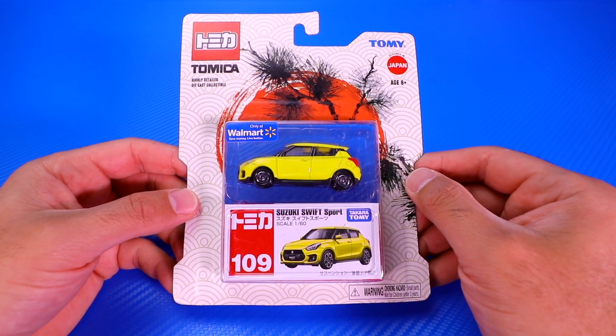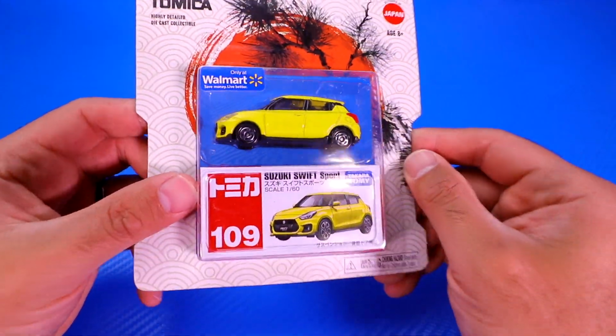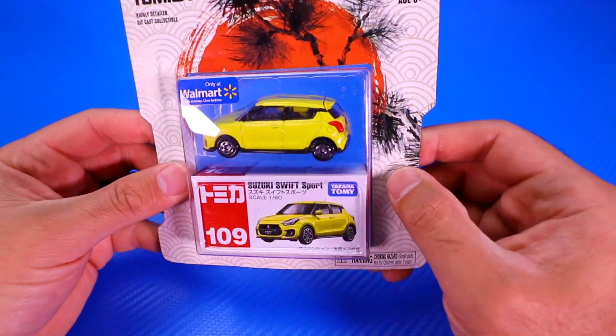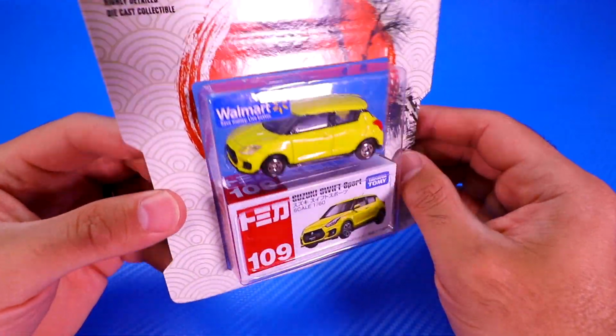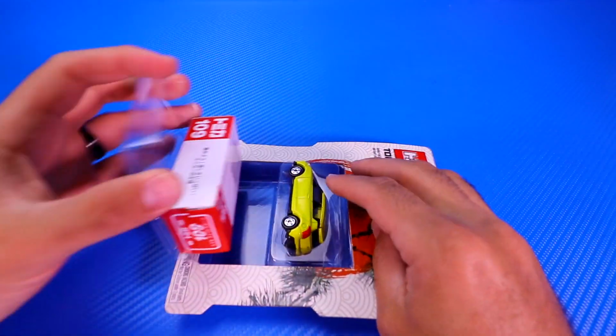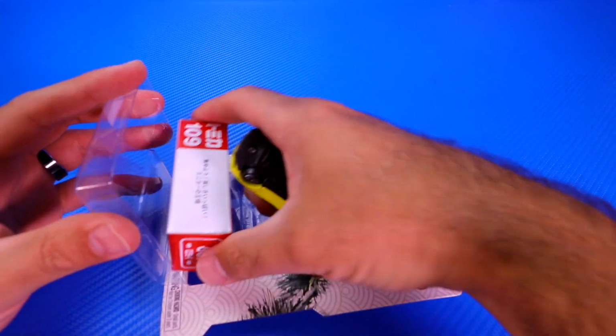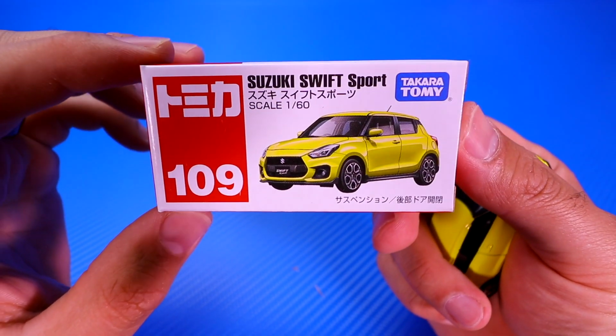Next up is the Suzuki Swift Sport. And I'm not even sure if this car is released in North America in real life. It might be, maybe. I don't know much about the Suzuki Swifts, but there it is in the yellow color, yellow being my favorite color. But let's go ahead and pop this one open as well. And we'll go ahead and take the car out right here. There's our box. Let's have a look at the box first. Suzuki Swift Sport.